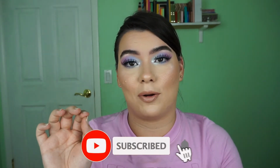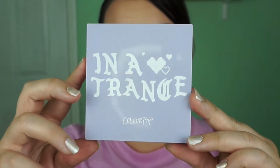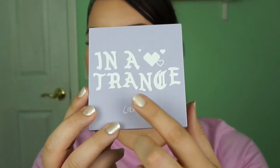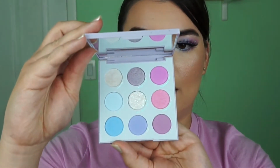Let me begin by saying that I love pastel eyeshadow palettes and I love the concept of these little palettes from Colourpop. And when I saw this palette, I got very excited. You know what? Let me show it to you first. This is the palette right here. It has In A Trance written on it, then Colourpop. It also has a sticker with the names on the back, and when you open it, it looks like this.